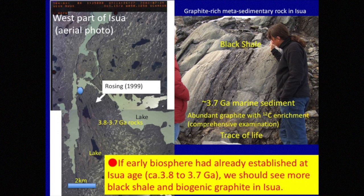This slide shows an aerial photo of the western part of Isua. Those gray ones are the old rocks. They are 3.8 to 3.7 billion year old rocks. They were formed on the ocean floors. The rest of the colored parts are just the lakes. There is one important report that came from this point.